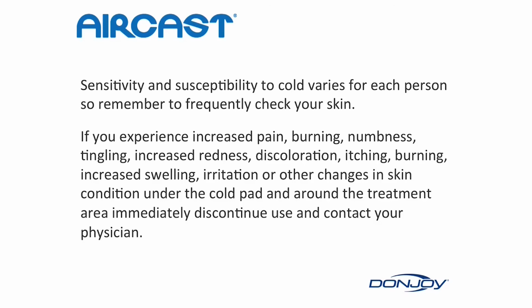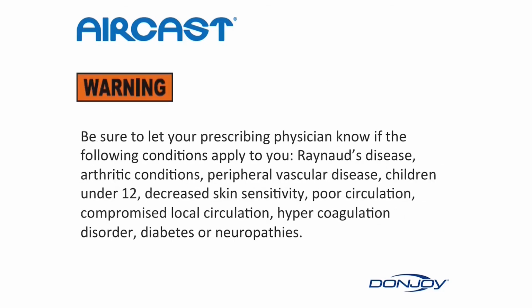If you experience increased pain, burning, numbness, tingling, increased redness, discoloration, itching, increased swelling, irritation, or other changes in skin condition under the cold pad and around the treatment area, immediately discontinue use and contact your physician. Be sure to let your physician know if the following conditions apply to you: Raynaud's disease, arthritic conditions, peripheral vascular disease, children under 12, decreased skin sensitivity, poor circulation, compromised local circulation, hypercoagulation disorder, diabetes, or neuropathies.